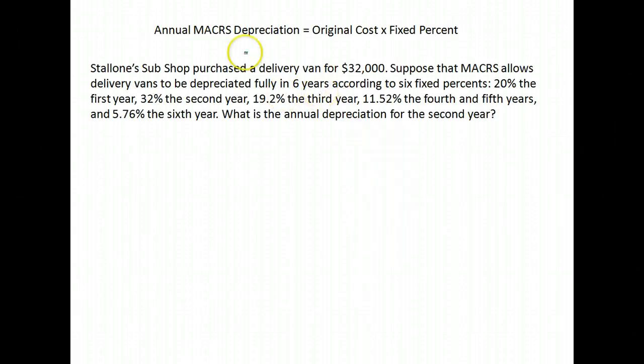All right, we're going to talk about the annual MACRS depreciation. What it does is it gives percents at which a vehicle depreciates each year, and it doesn't depreciate at the same rate. So it's not the same as linear depreciation. This depreciation changes over time. The other difference is that with this depreciation, you have no salvage value. They figure that when you're done, it's worth nothing. So there's no salvage value involved.